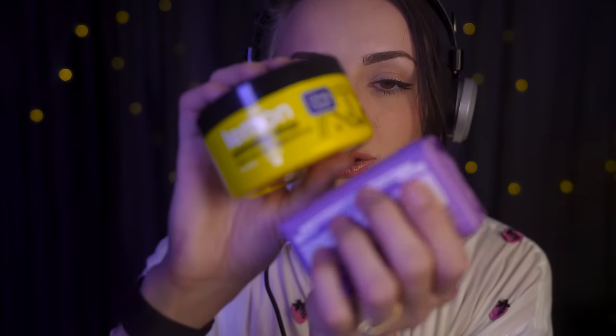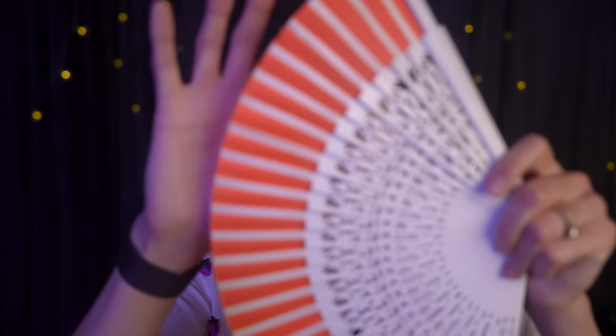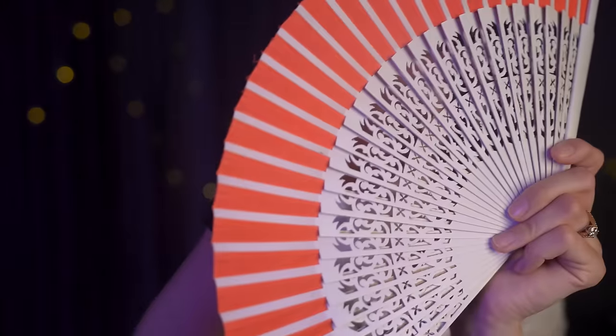Three, two, one, choose. Perfect. Are you a big fan of fans? We have two to choose from, of course. We've got the wooden fan from Japan. And we have the fabric fan from Spain.